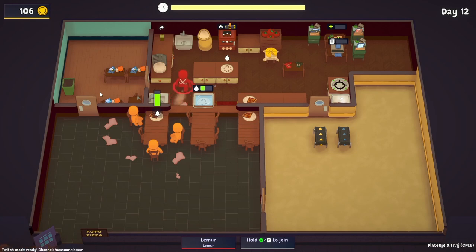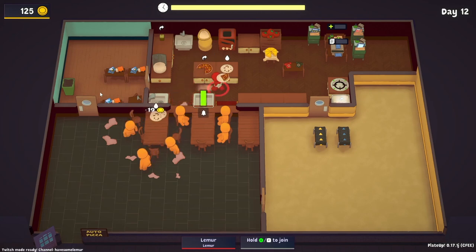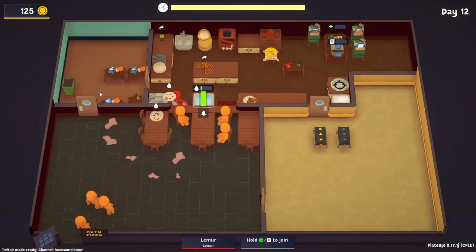Run, run, run. Oh, that was so close to being a big issue. Much bigger issue than it was about to be. Keeping these pizzas going. All right, so we know we have three. Really need these dishes to start cleaning, but we don't want to worry about it tomorrow anymore. That's the nice part.